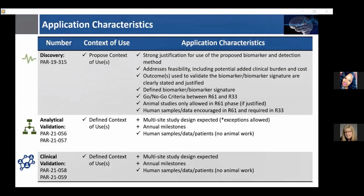So looking at the application characteristics for discovery, again, you're going to propose a context of use or uses, and you want to have a strong justification for the biomarker and the detection method. You want to address feasibility, including the potential added clinical burden and cost of the methodology that you're using, the modality. And the outcomes used to validate the biomarker and biomarker signature need to be clearly stated and justified.